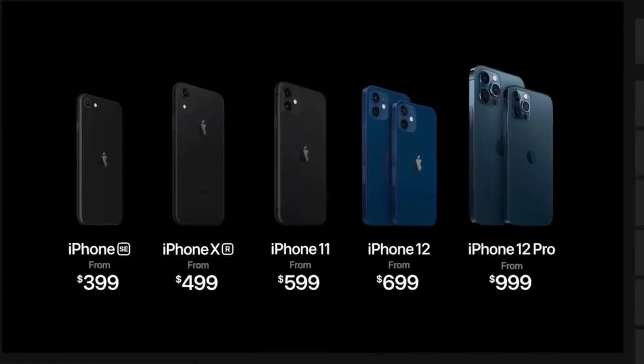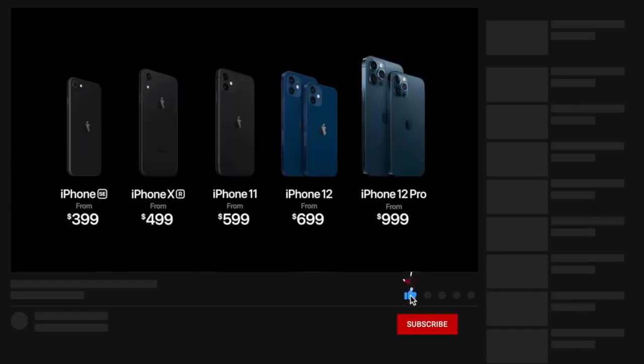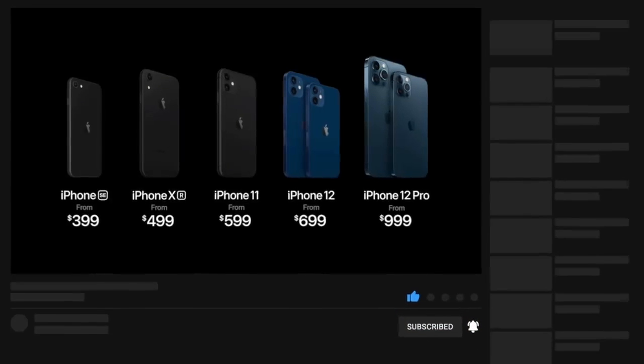So this is our new iPhone lineup, starting with iPhone SE at just $399, and iPhone 11 is now just $599.